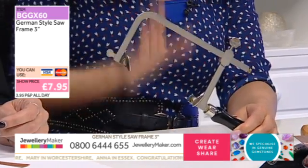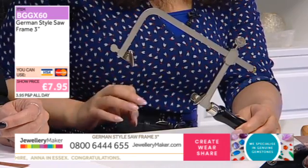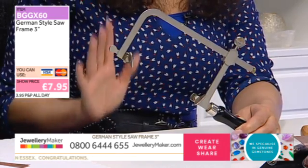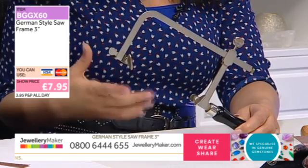So this, just to let you know, is the saw. It is so simple to use. If you're anything like me, when I first saw this, I thought, oh my goodness, that seems a bit too industrial for me.